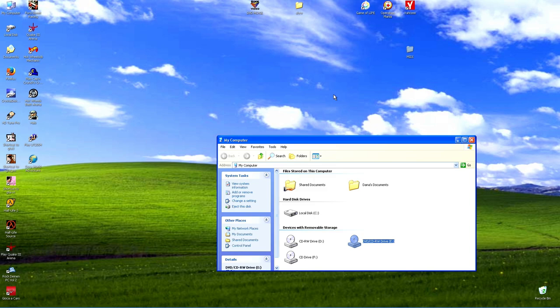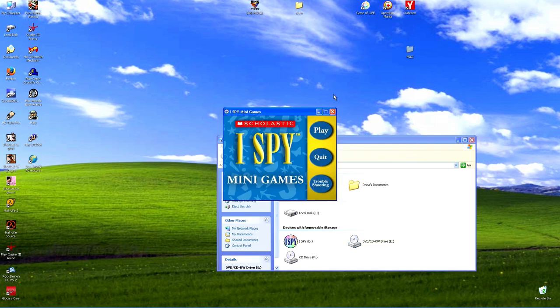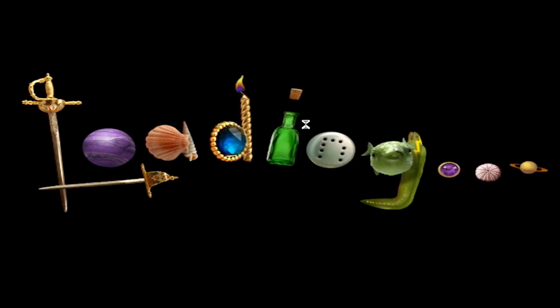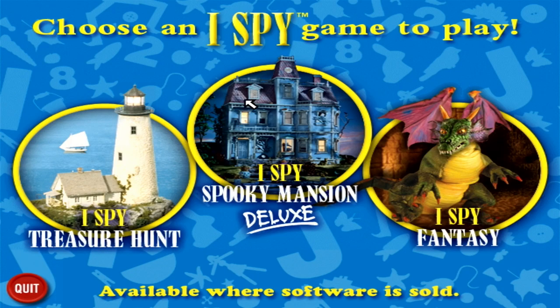This is, oh, the label rubbed off. So it's a mystery game, unintentional mystery game. Let's see what it is. This is, oh, I Spy. So this is probably another digitized little physical game. I was a huge I Spy fan. Deluxe? Is there DLC available where software is sold? Why is it telling you this? You already bought it.